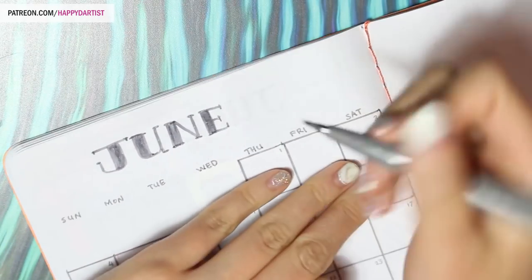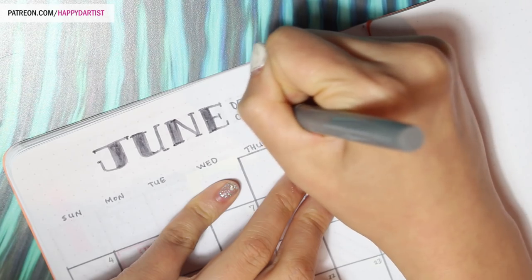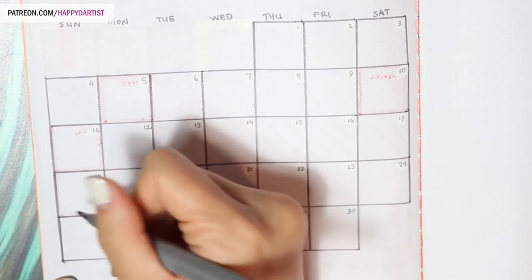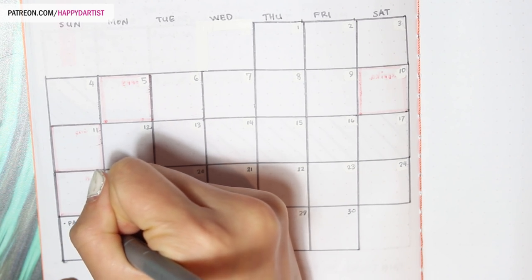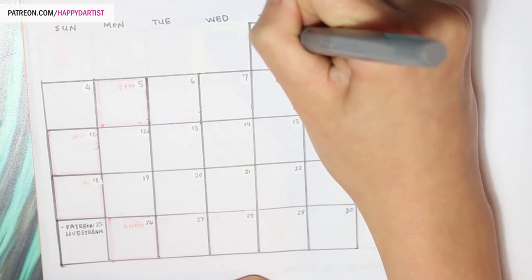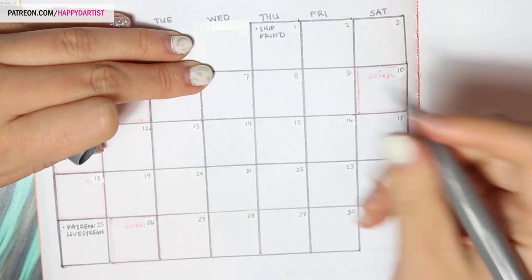So the second calendar I'm going to be using for every other deadline aside from painting. So that could include video deadlines, Patreon deadlines, as well as important events, even unrelated to art, that I need to keep track of, like paying taxes, vet appointments, things like that.